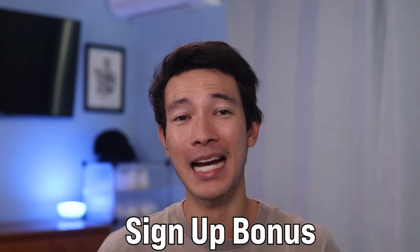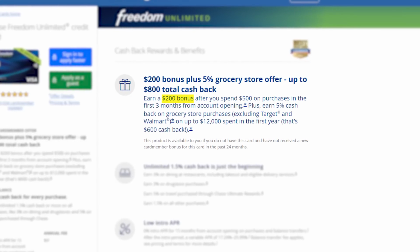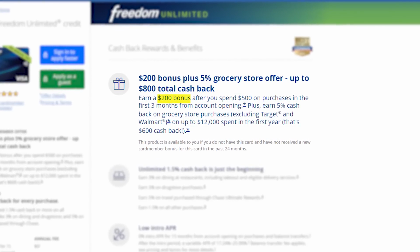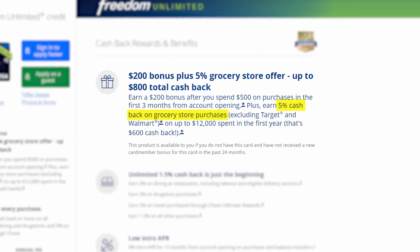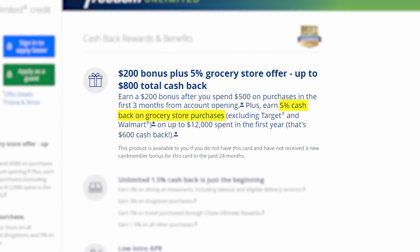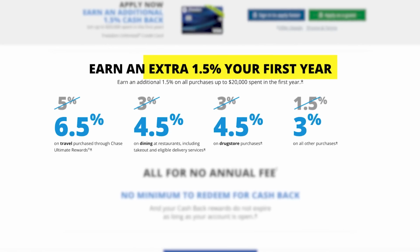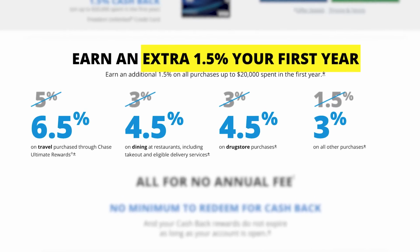Recently, Chase also just revamped the sign-up bonus of both the Freedom Flex and the Freedom Unlimited. You will now earn $200 cash back after you spend $500 in the first 3 months of account opening. You will also earn 5% cash back on grocery store purchases for the first year on up to $12,000 worth of purchases. But actually, if you look into the Chase Freedom Unlimited card by using my link down below, that sign-up bonus will give you an extra 1.5% cash back on all reward categories.